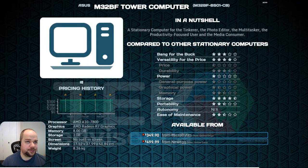This is considered pretty old stock by this point, so the best place to get it right now is from Microbytes, which is a computer builder chain established mostly in the Montreal area in Quebec. And that's where I used to buy my computers back in the day, so I'm pretty comfortable recommending them. But as far as I know, they only have this in their warehouse, so you would have to buy it online and get it shipped anyway. But still, for $350, it's a very solid value.